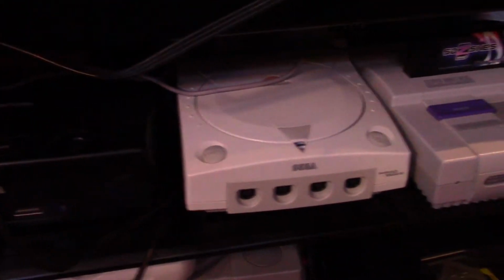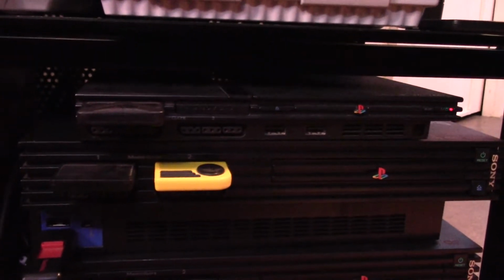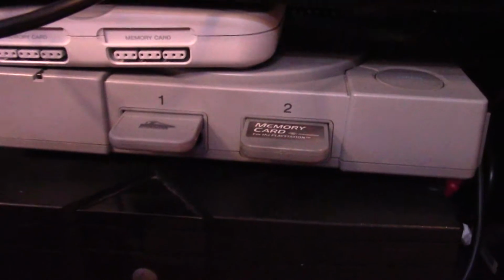But got my Dreamcast over here. Not Sega, but Super Nintendo. Got like 2 fat PlayStation 2s. Both of those are modded actually, so I can just load games off of it if I want to. But yeah, one of the disk drives don't work on it, but can still load my games, so that's all I need. Yeah, I got the PlayStation 2 Slim at the top. Got the PS1 over here, the last model I think that was created by Sony of the PlayStation 1 before they moved forward with PlayStation 2. Got the OG PlayStation 1.